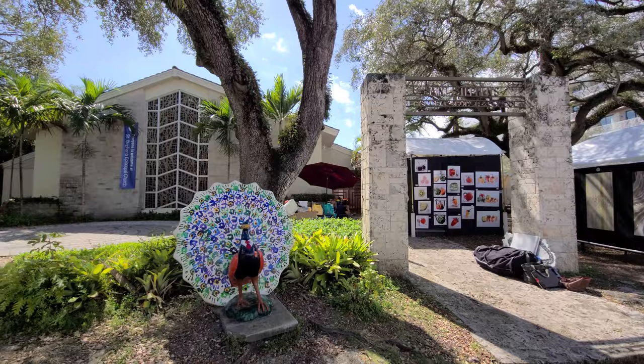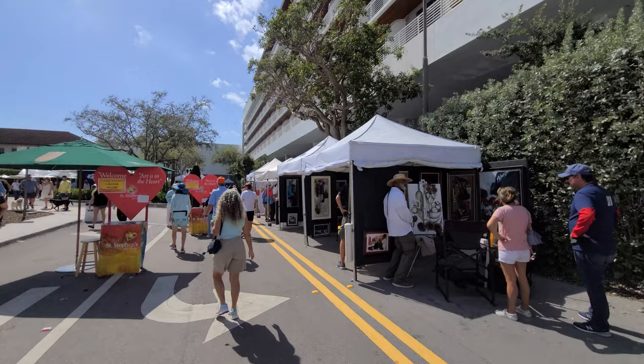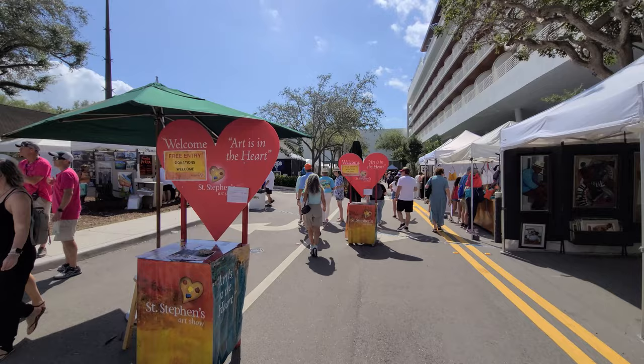And adjacent to the Coconut Grove Arts Festival is the St. Stephen's art show. Always a pleasure to check out what they have here. I've purchased things here, found beautiful art. Sometimes I've seen the artists start off here and then the next year go to Coconut Grove Arts Festival. And this section is completely free.